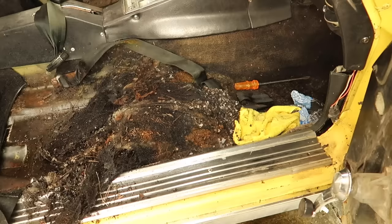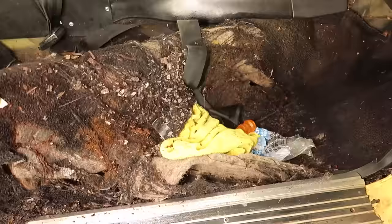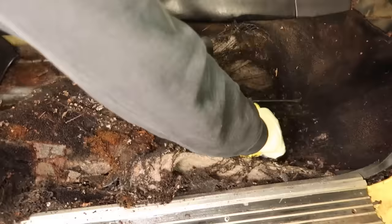There was literally a lawn growing out of the carpet. I've never seen this in my life. This has to be one of the dirtiest cars I've seen on the channel.